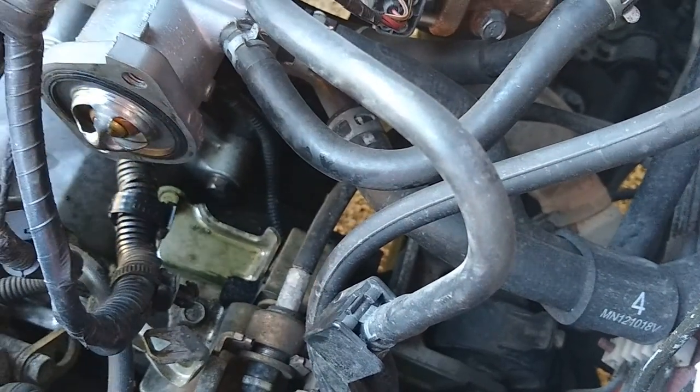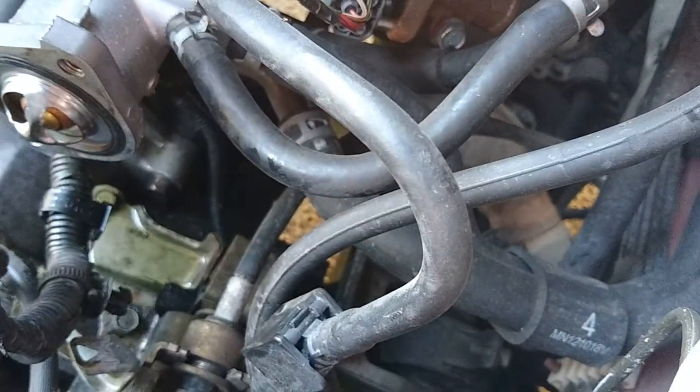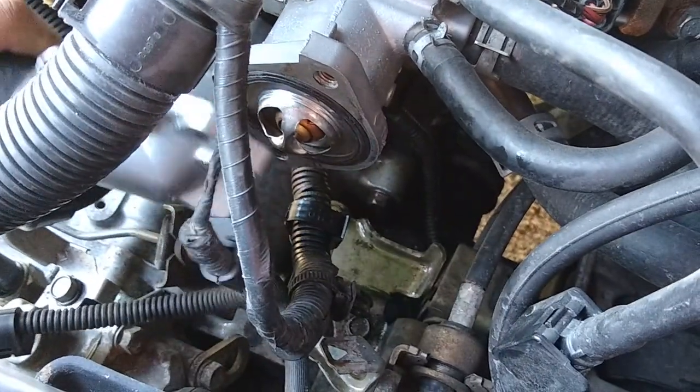Now the only thing left is to put this piece back on. So I'm gonna go ahead and bring it over here and see what I can do. I'm trying to film this with one hand, guys. I apologize about the shaky video.